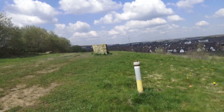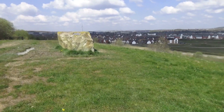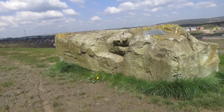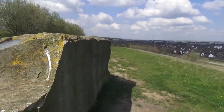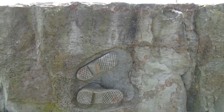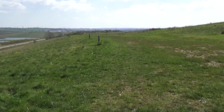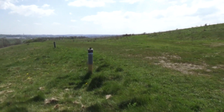So here we have a monument to the old colliery, and I believe it should be a winding wheel on that first roundabout as well. You can see his feet at the back, and you can see loads of these all over the site.